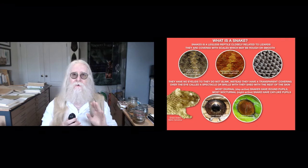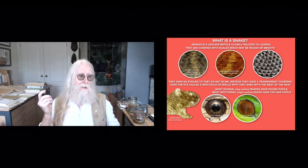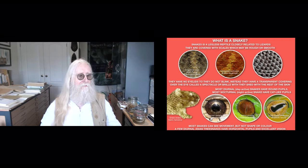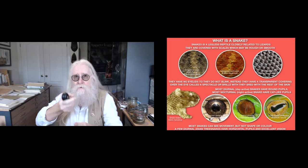Now, when it's hunting at night, that pupil will open up and it will look almost round, because it's a very sensitive retina, allowing more of the available light into the retina. There's always an exception, and here's one. Most snakes can see movement but not shape or colour, but a few diurnal Asian tree snakes have horizontal pupils and excellent vision. This is the pupil of a long-nosed vine snake from Southeast Asia. It's just the one genus, and they have these horizontal pupils. They have two fovea in the retina that can focus, and they have the long snouts, which appear to almost have a groove down them, and it's like sighting down a rifle.